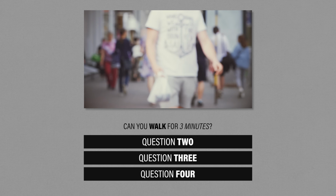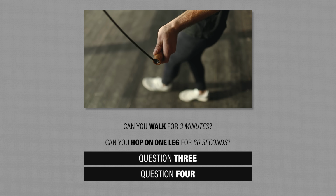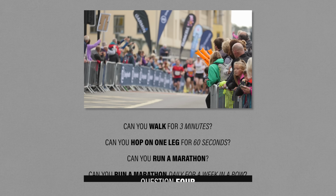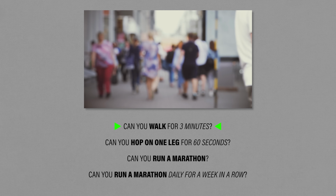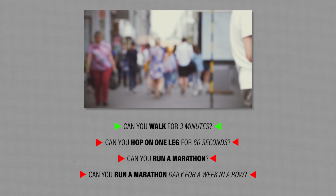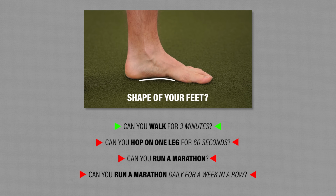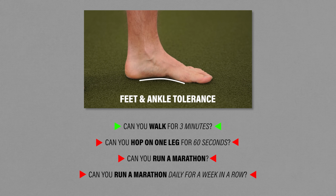Can you walk for 3 minutes? Can you hop on one leg for 60 seconds? Can you run a marathon? Can you run a marathon daily for a week in a row? Why did you say yes to being able to walk 3 minutes, but no to at least one of the other questions? Did your answer have anything to do with the shape of your feet? Probably not. Your answer likely had more to do with what you think your feet and ankles can tolerate.